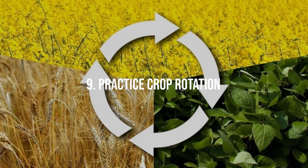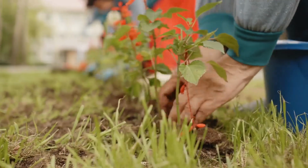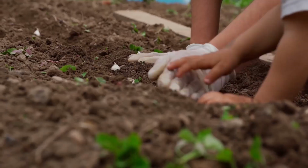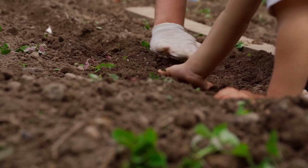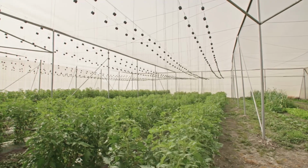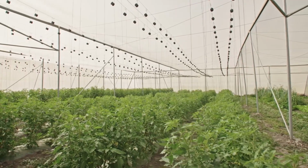Number 9. Practice crop rotation. Crop rotation is a technique used to prevent pests and diseases from becoming established in your garden. By planting different crops in different areas each year, you can disrupt the life cycle of pests and reduce their population. For example, if you grew tomatoes in one area of your garden last year, try planting beans or carrots in the same area this year.